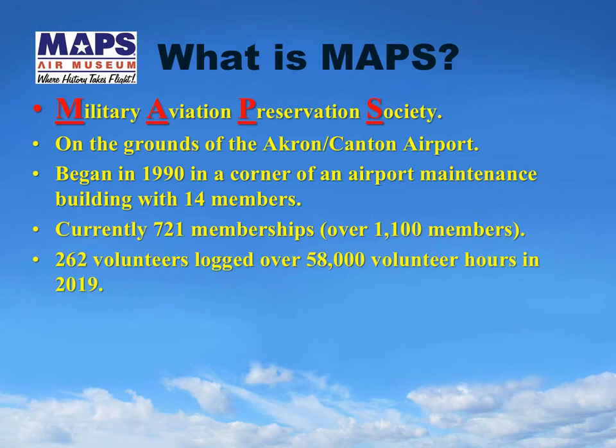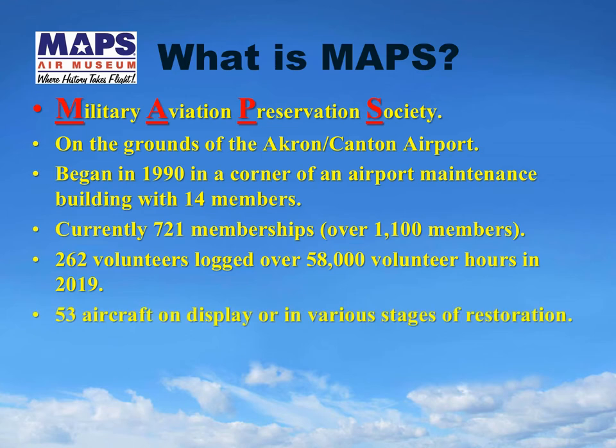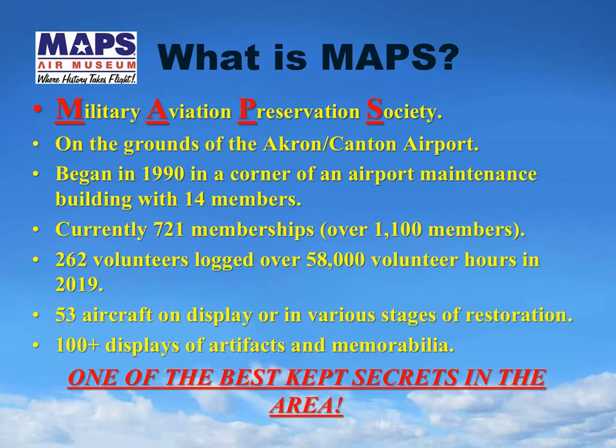Starting with one airplane, we now have 53 aircraft in our collection and over 100 displays of uniforms and artifacts. Working with a limited budget, we do not spend much on advertising and depend on word of mouth for visibility, and thus have become one of the best kept secrets in the area.